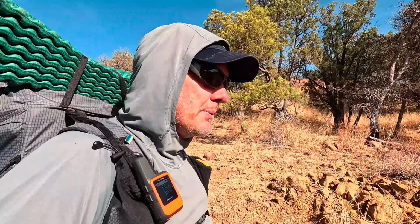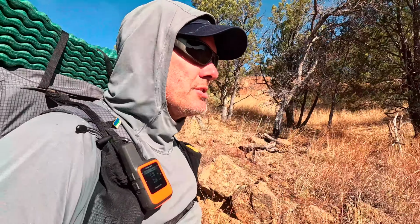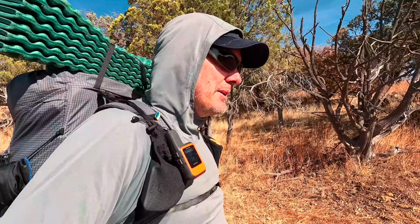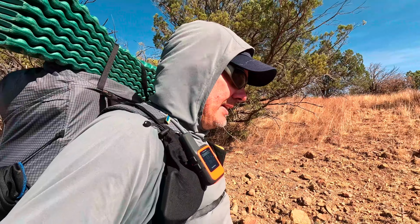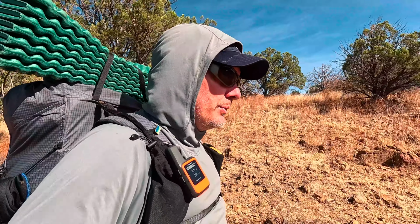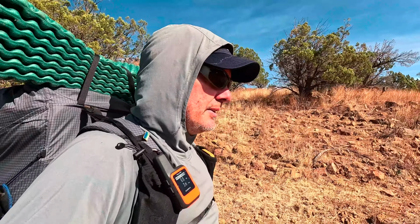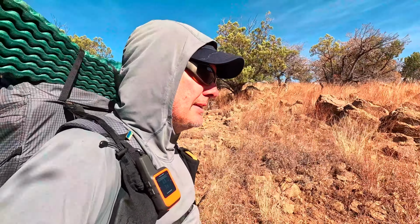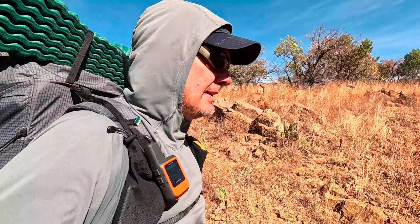Definitely the body's adapting well. I feel much stronger than I did day 1, but then again, I think everybody who takes this trail feels that way because Miller Peak is so monstrous. Only one toe's acting up. Managed to bandage it up last night. It feels much better today. So yeah, health-wise good.